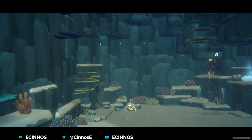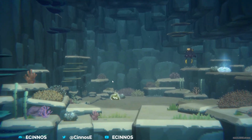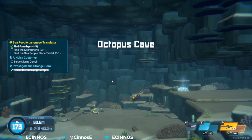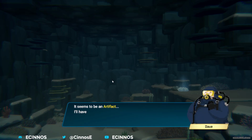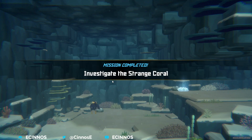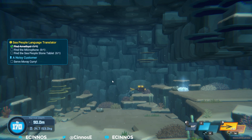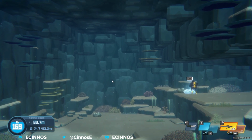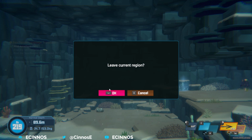Of course, he finds another place to run to. Go figure. Yeah, well, we're not getting it now. Well, what's that? Looks like a kelp rope almost. Rusty octopus bracelet. Well, that's cool. So we got a new artifact at least. See what kind of boost it gives us at some point. But for right now, obviously, we're not going to worry. Take this though, because we're here and I'm not coming back to the spot.